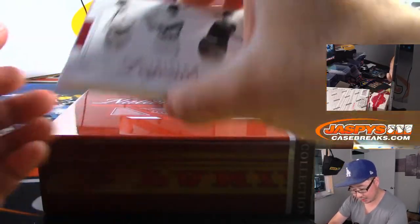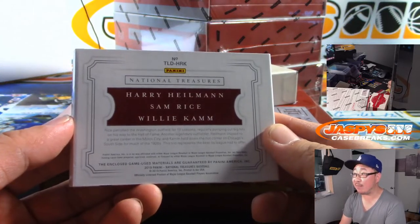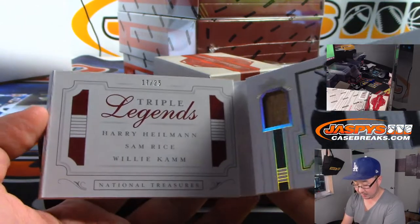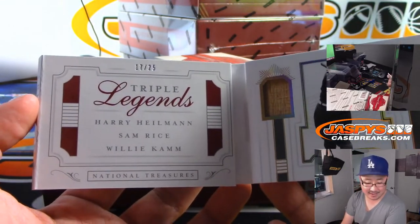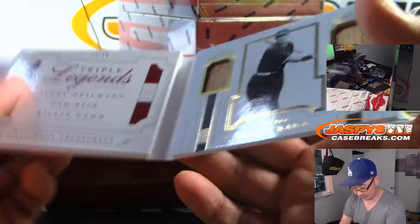And the Triple Legends featuring Harry Heilmann, Sam Rice, Willie Keeler. 17/25. That goes to Roger and the number 7. That's pretty cool.